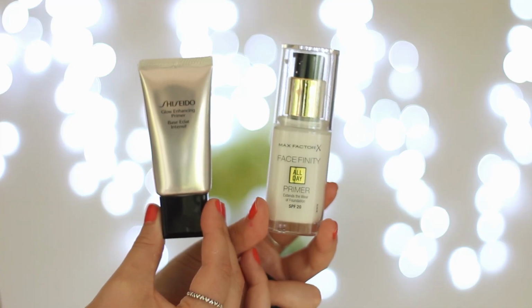Next up are two primers. One is Max Factor and one is Shiseido, and personally I found I preferred the Shiseido one, so I would definitely recommend the Shiseido one if you're after a primer.